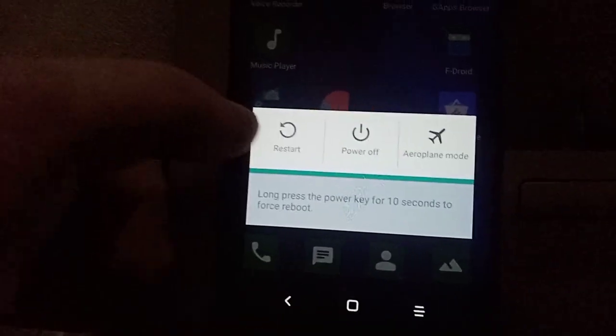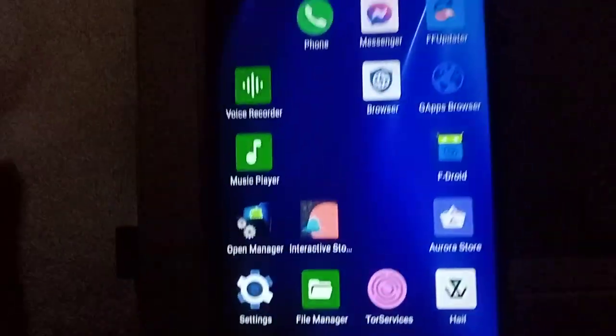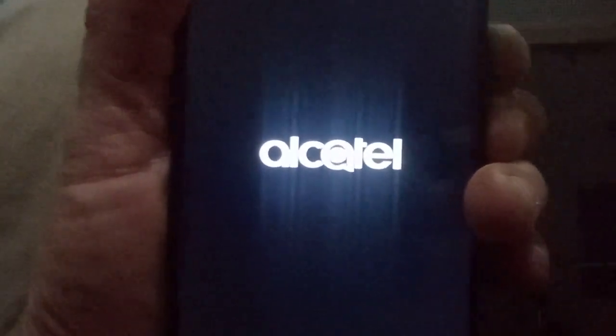Do a reboot. We'll power off first, and then do a reboot and hold your power button and your volume down button. Actually, depending, some power buttons are above the volume. So if that's the case, it'll be the power button and your top volume button pushed together at the same time to get into your main menu. So we'll do it right now. Hold the power and the bottom volume, hold that down. Sometimes you've got to hold the home button as well, the other one on the other side, just depending.